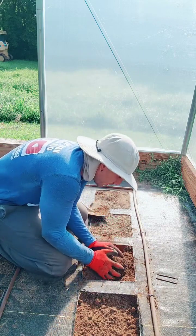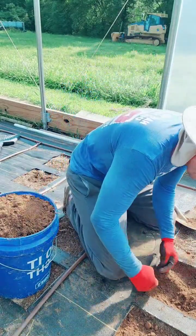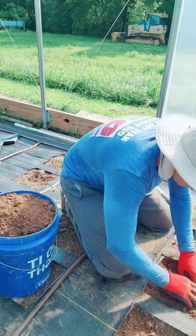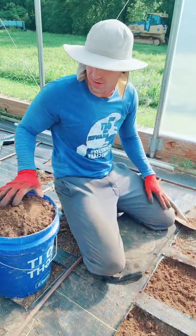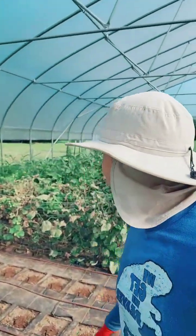Yeah, this bucket is completely full already again. Look at that bucket. That's the same bucket that I just dumped a second ago. Okay, leave that right there. Let's walk down through here and take a peek and see if I see anything just jumping out at me that I need to pick.